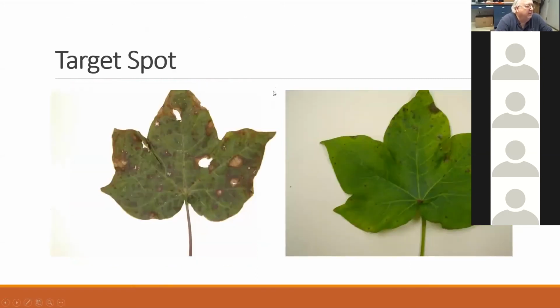Target spot, which I mentioned, I think a lot of us, 4 or 5 years ago, when this came out, it was pretty devastating. We saw a lot of defoliation, a lot of premature defoliation. Fortunately, it was primarily in the bottom of the canopy. A lot of these leaves were starting to senesce naturally. And so even though severity was high, the yield losses were fairly low.